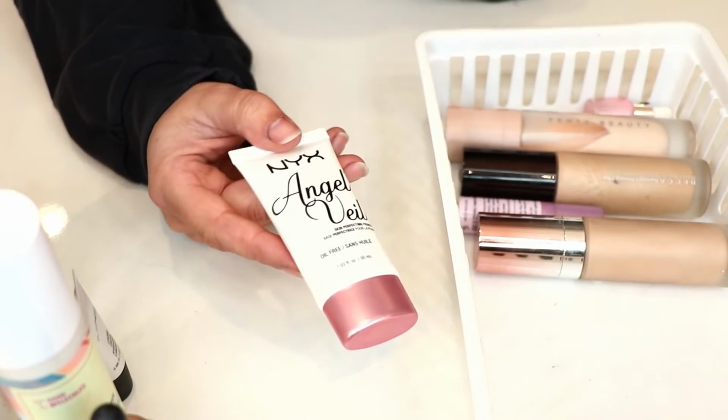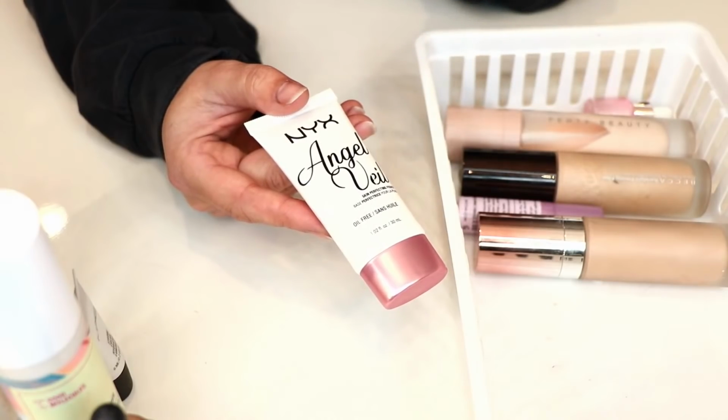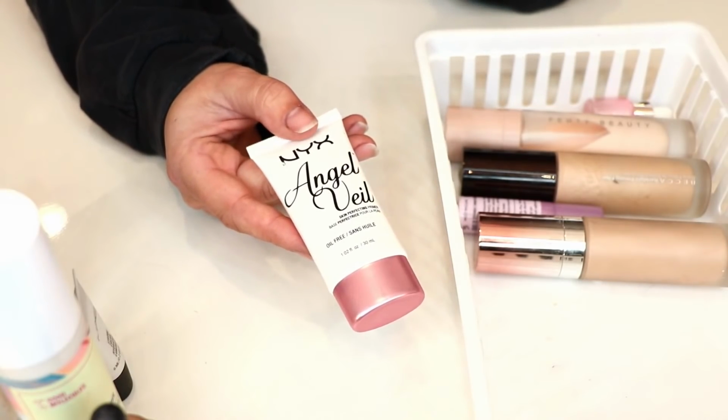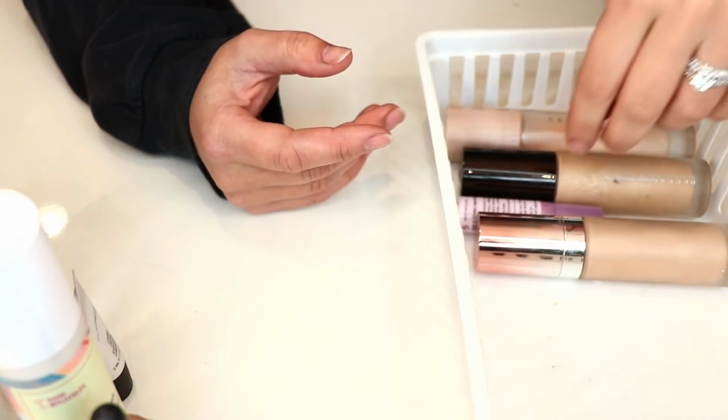The NYX Angel Veil, I never understood the hype of this. Never. I feel like so many people have said that this is an incredible primer, and I'm like, where? I don't know why. I just never liked it, so I'm going to put that in the pass pile.